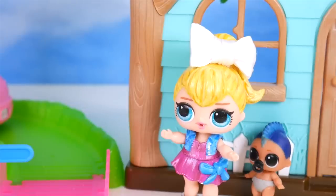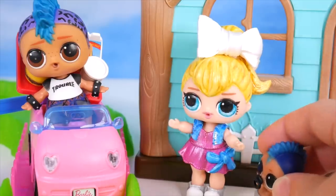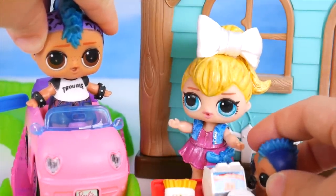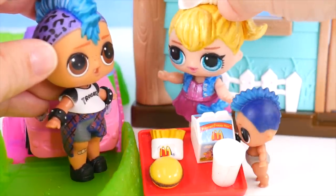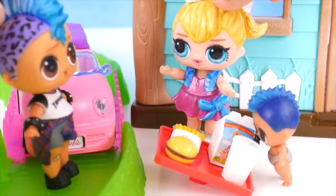Here he comes, little punk boy. Hey, guys. Whoa, you did it. You did it. That's right. I've got your Happy Meal right here. Yay. Yummy, yummy, yummy, yum. Oh, punk boy, you did a great job. It wasn't easy. Thank goodness we finally had this car to use.